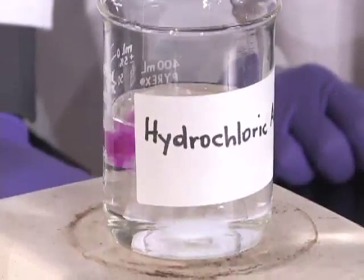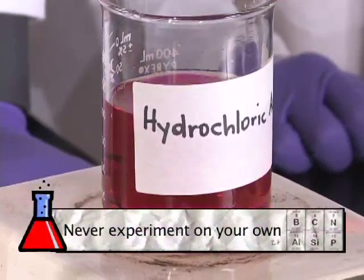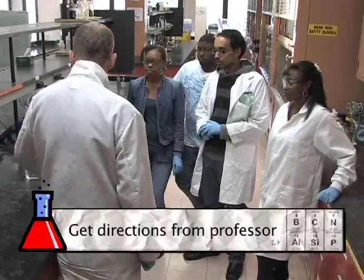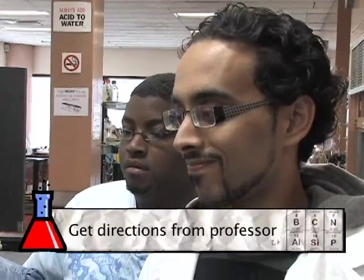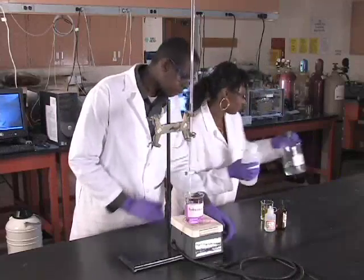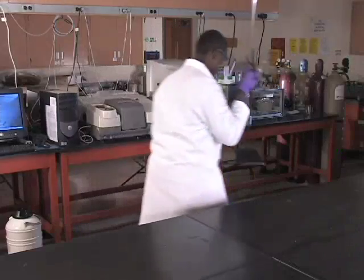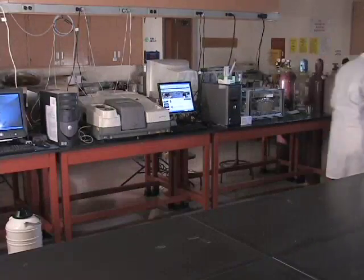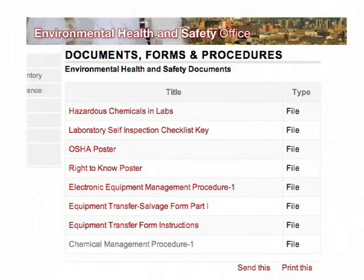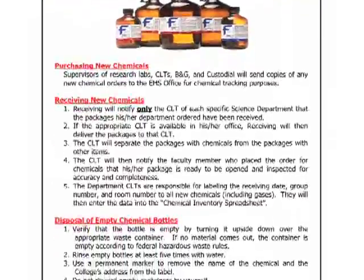Never mix chemicals just to see what happens. Never experiment on your own. Your instructor will give the proper directions for the use of chemicals in each lab. After a lab is completed, you must carefully clean the equipment and the work area. The lab is not over until the lab has been cleaned. York College has developed a very strict chemical management procedure, and this procedure has been posted to the EHS website.